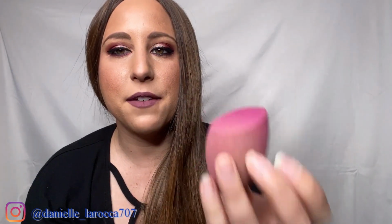It's really, really nice to grab. It's not like a hard beauty blender. It's got some give to it, and it's just perfect. It's a great size. This is probably my favorite makeup sponge. It is from e.l.f., so I highly recommend this. I think I picked this up at a Walmart store or a Walmart grocery store in the makeup section. But yeah, I love this.